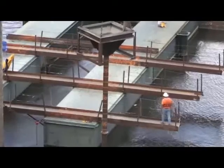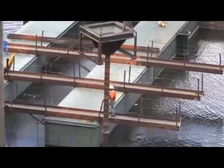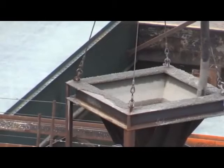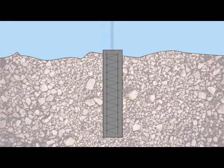The main way we accomplish this is through the use of a tremie, a tube through which concrete is pumped or gravity fed to the bottom of a form. The end of the tube stays below the top of concrete as it fills the excavation, preventing water from washing away the aggregate and diluting the cement.